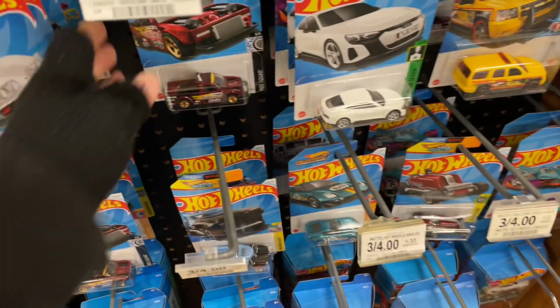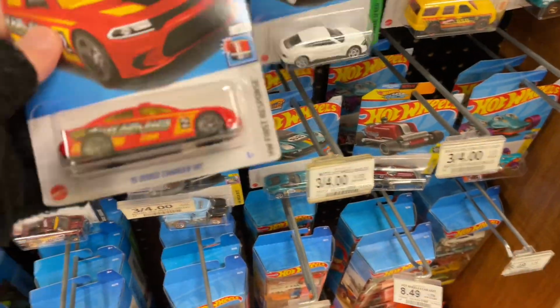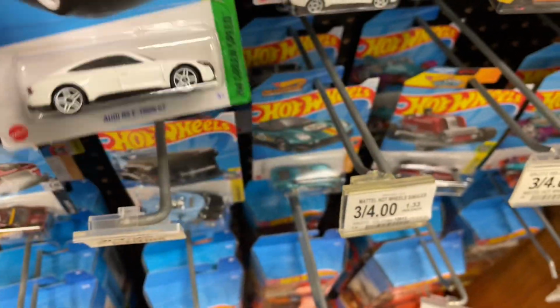I do have the blue one. I do have the gray one. I was telling you guys about that the other day. And the white one. Oh, wow.